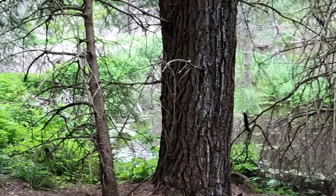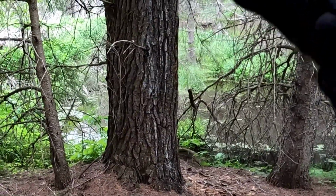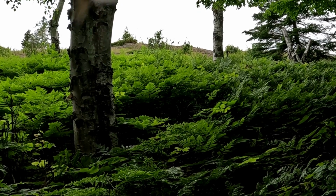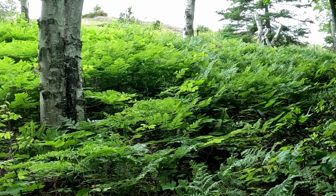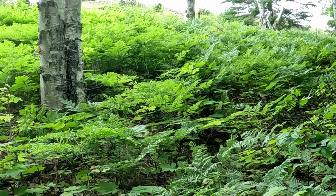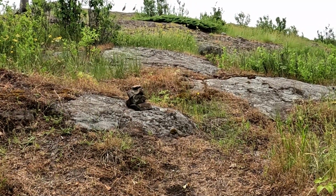Nothing like a beaver dam. It's crazy. But I'm pretty much running out of gas here. I said that already. That's really impressive. The wall is really high. Finally.